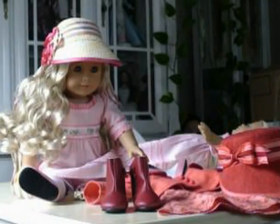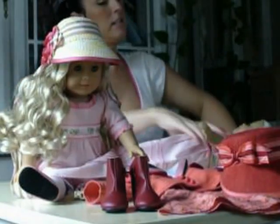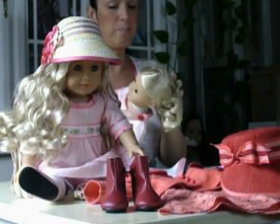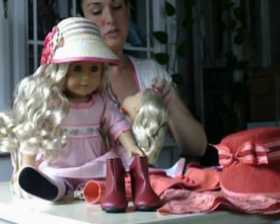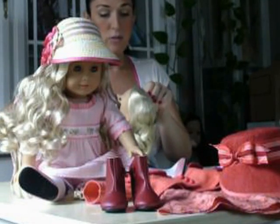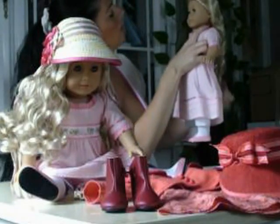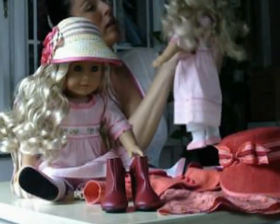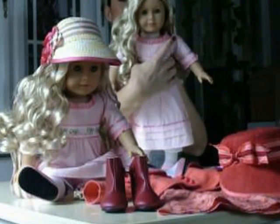My review for Caroline is absolutely 100% positive. You get a beautiful doll. She has a completely new eye color, just as Marie Grace does. Her eyes are, I was thinking they were a new kind of blue, but they're not. They're actually mint green, like someone posted previously.